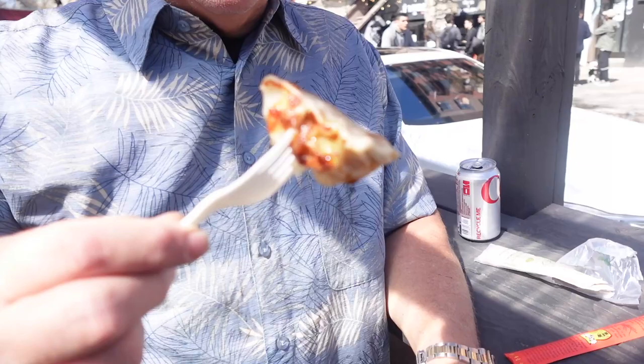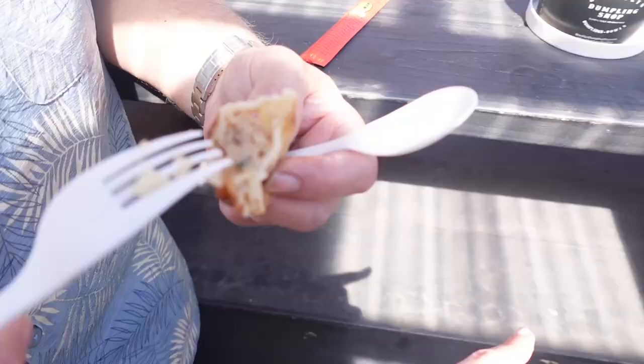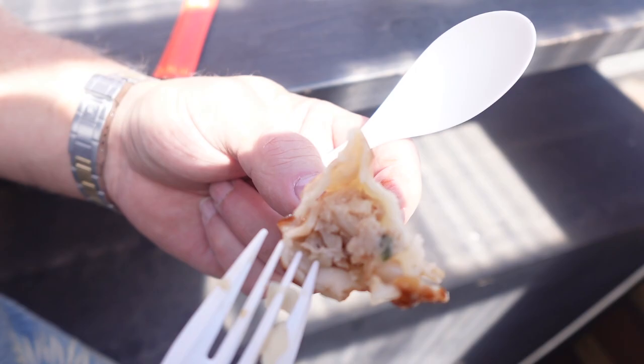The consistency is a little wavy. That's good. We like that. These are seared. You can get them fried or seared, so I did seared. Not bad, though. Not bad, but not like the others. Reasonably good for Midtown Manhattan, but not the leader, that's for sure.